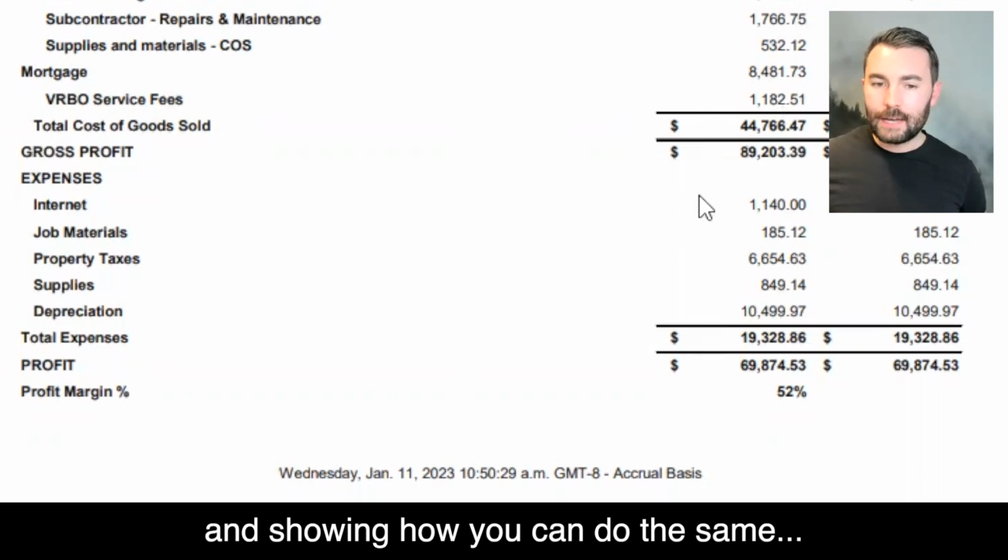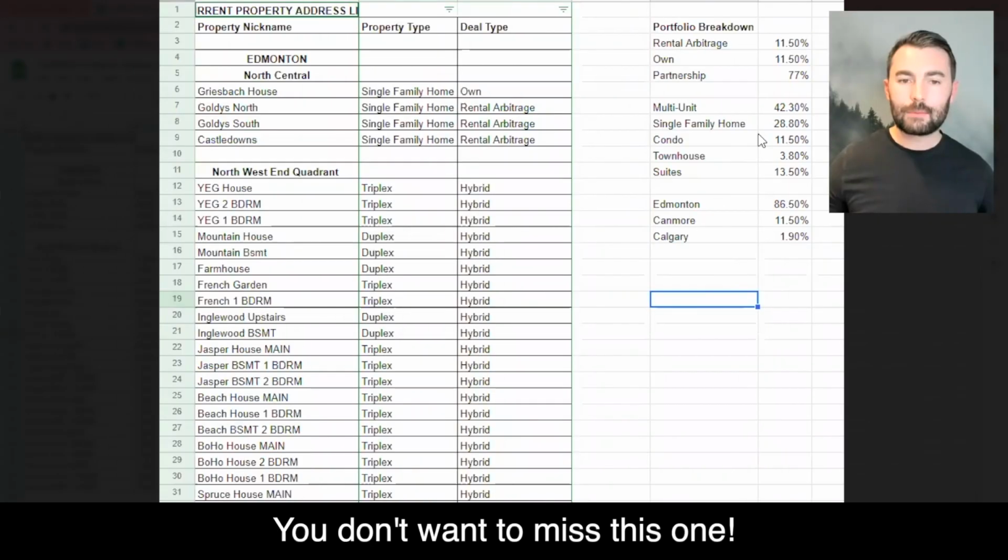Now, diving a little bit further into this, this property generated, bottom line after all expenses were paid, just shy of 70 grand. So that's over a 52% profit margin for us. This is a very, very good unit for us in our portfolio. Again, without going through every single one of these line items here, the viewers can see really quickly how our portfolio, like I mentioned earlier, that did over 3.1 million last year, is currently constructed.